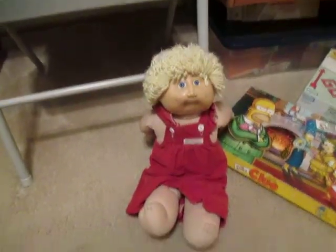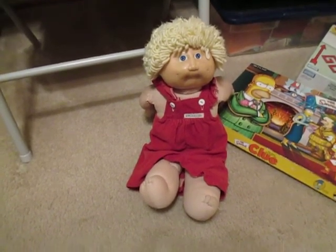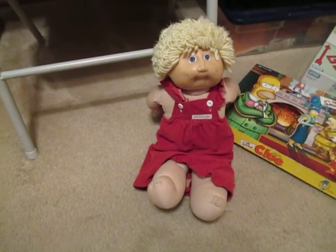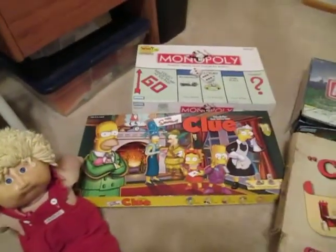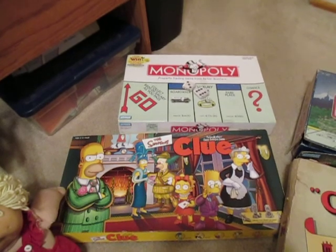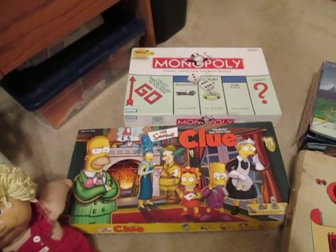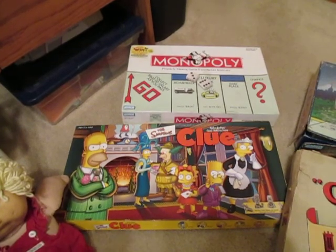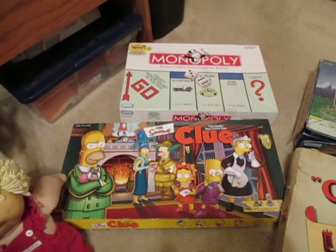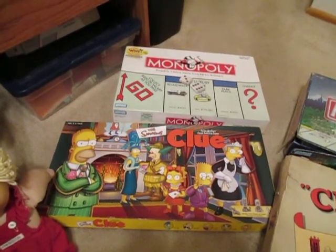We got a Cabbage Patch doll that my wife found. I think it was 50 cents. It's an original from the 80s. It's not a reproduction. Back to the board games, lots more. Again, Monopoly games. I buy them for the parts. People collect the tokens. They use the houses and hotels either as replacement parts for their games, or they use them for crafts or whatever. So buy those. If you can get those games for $1 or $2, you'll make your money back.